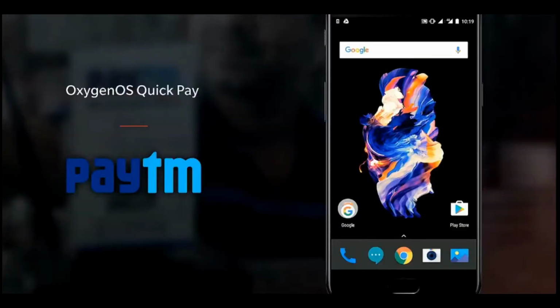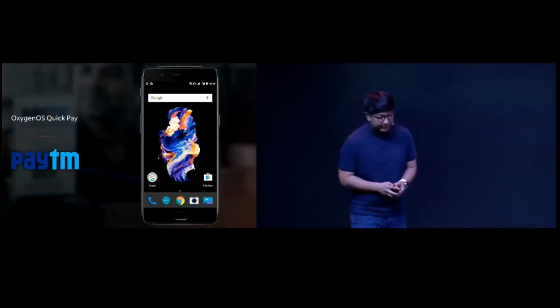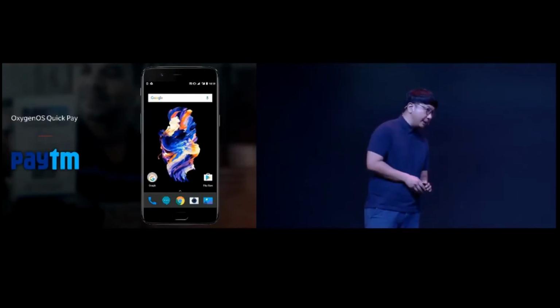Oxygen OS is built to adapt to India. Paytm is pretty popular in India. So the Oxygen OS team is working together with Paytm to provide Quick Pay, which is a quick way to access the Paytm payment page.